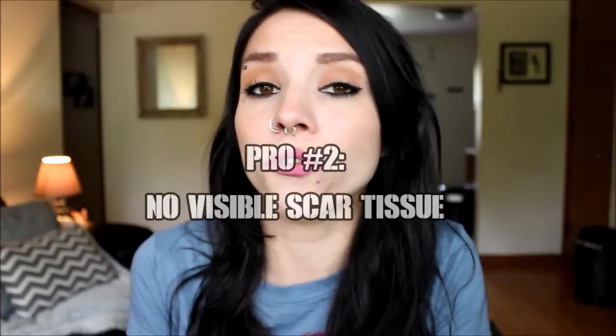Another pro that I have listed down for the septum piercing is that there is no visible scar tissue. Since the septum piercing is pierced up into your nose, if you ever were to want to remove it in the future, you wouldn't have to worry about any sort of scarring like a lip piercing. I do have a scar from my lip piercing. Whereas with my septum piercing, you would never ever know if I had or hadn't had it pierced because all of the scar tissue and all of the scarring is up inside your nose.